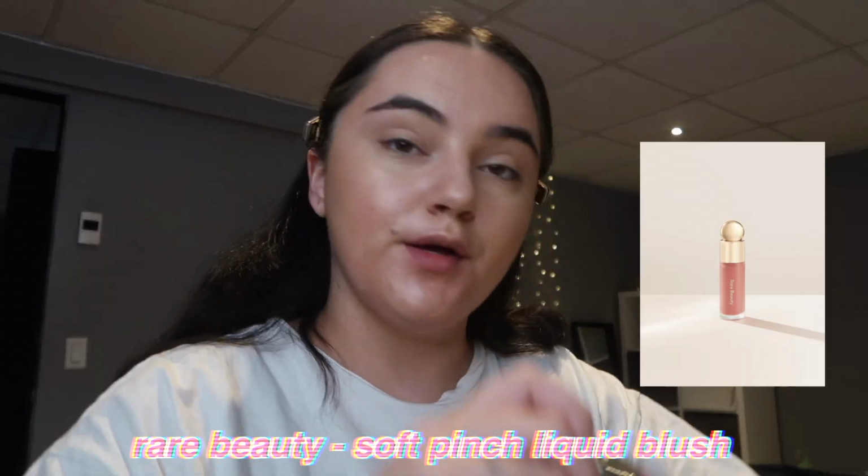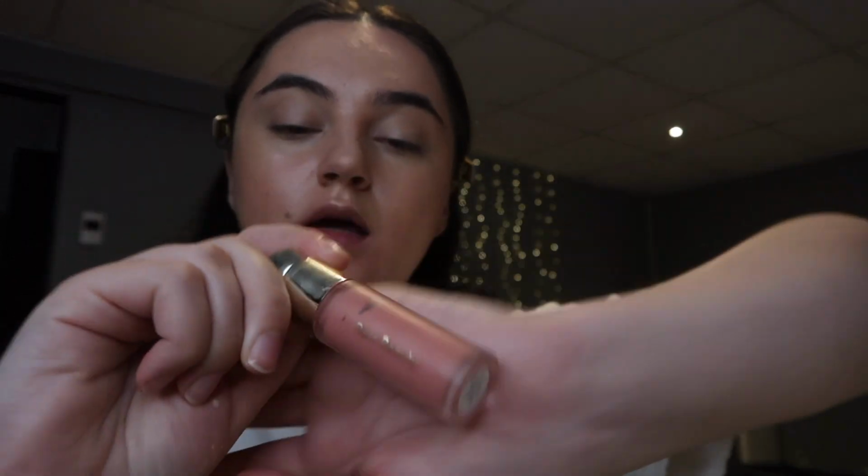And then I use the Rare Beauty liquid blush. This is in the shade Bliss. I had a super bright shade before. I had to put so little of it and it would just be super bright, so this one definitely matches better, and I blend it with the end of my beauty blender.